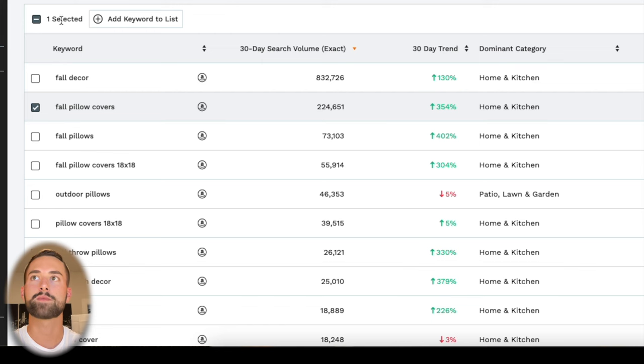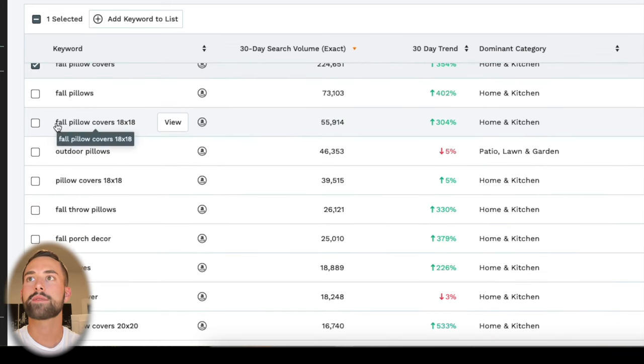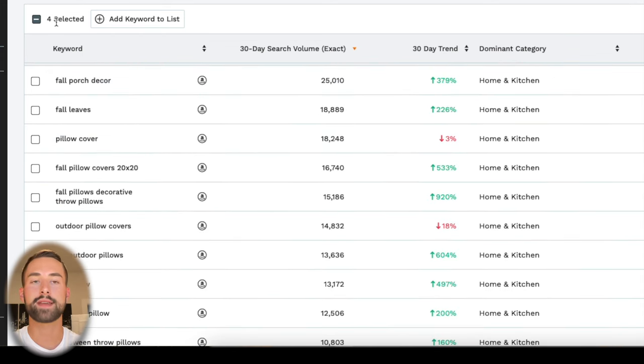And as you can see here, it says one selected, and we'll eventually add these keywords to our list once we get about 10 of these. So we'll keep going down through this list. Here's another one, fall pillow covers 18 by 18. That is nearly identical to what we're selling, very specific. So if someone were to type this in, they're looking for a fall pillow cover that is 18 by 18 inches, and we have a much better shot of popping up higher organically in the search results. So we'll continue this process until we have about 10 selected, and that's when we head to the next step.